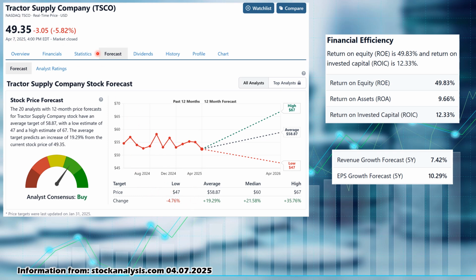Low estimate of $47 would represent a 4.76% decrease from where it currently sits. Pretty close to their low estimate currently, but they do see potential for more downside. Average estimate of $58.87. That's pretty close to what we saw with the 52-week expected high from Yahoo Finance on the previous page, and that would represent a 19.29% increase from where it currently sits. If it happened to hit their high of $67 estimate, that would be a 35.76% increase, and you could collect that dividend along the way.